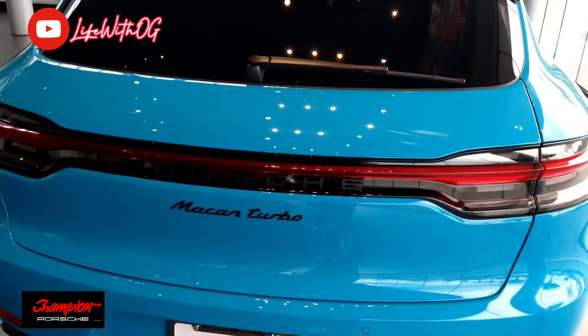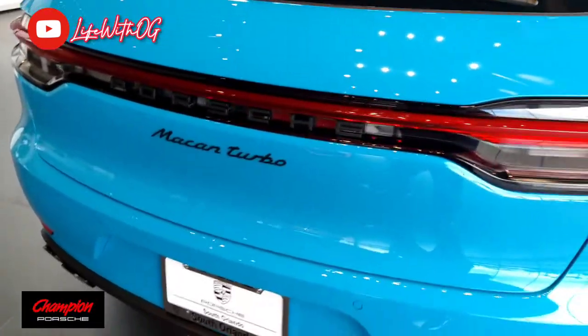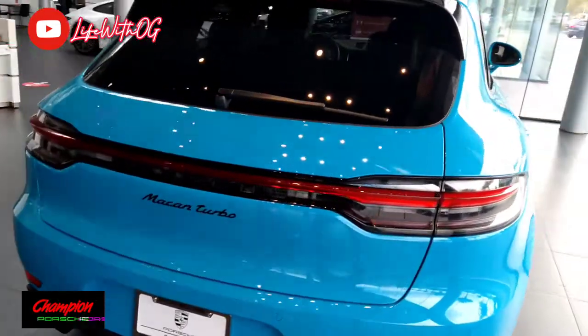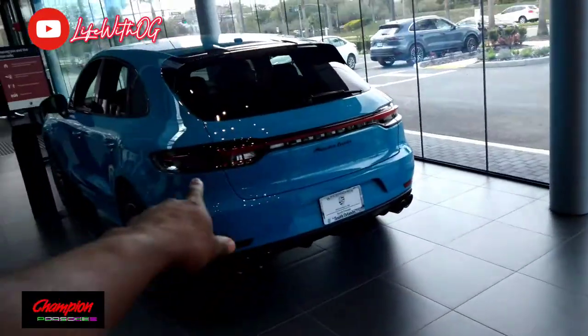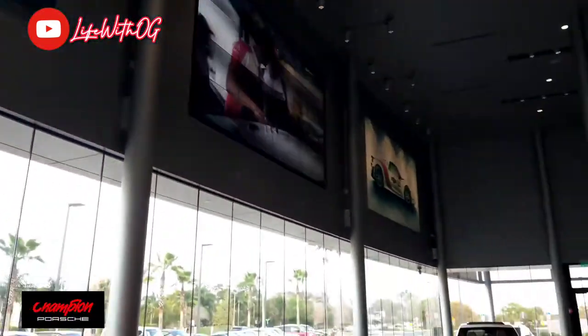This the Macan Turbo, man. Again, Orlando South Porsche, come get you with the quad pipes on there, man. This is nice, man, but we're going to keep it going. I don't plan on being here too long, but again, that's $101,000. Also, since we're here, man, look at the artwork. It don't get no better than this.